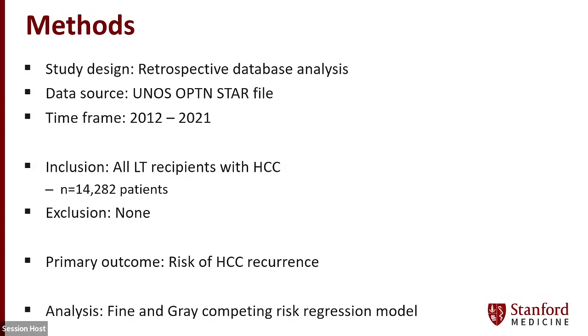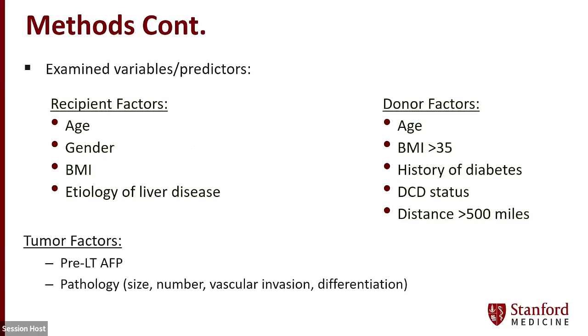We looked at various recipient, donor, and tumor factors. For the recipient factors, we looked at age, gender, BMI, and the etiology of liver disease. For donor factors, we also looked at age, BMI, history of diabetes, DCD status, and distance greater than 500 miles. For the tumor factors, we looked at the pre-transplant AFP, and we used pathology data rather than imaging data. So we had the size, the number of lesions, vascular invasion, and differentiation as well.